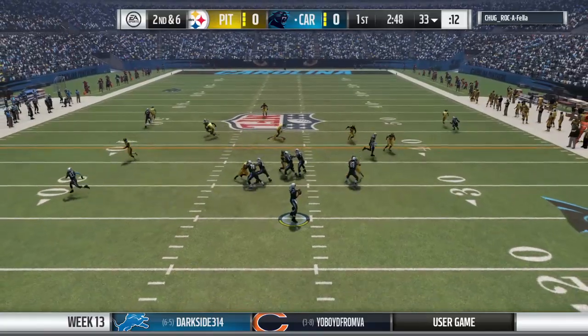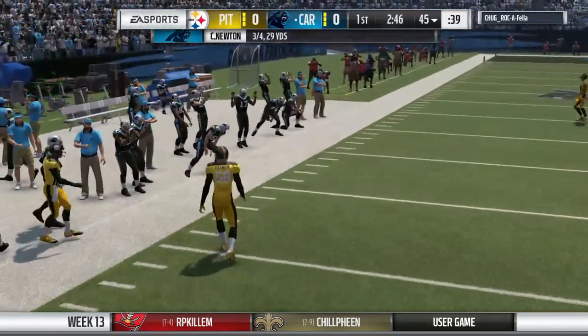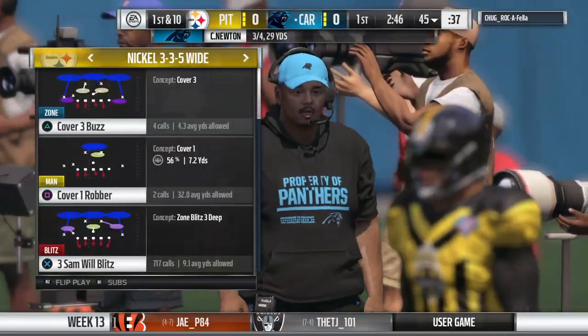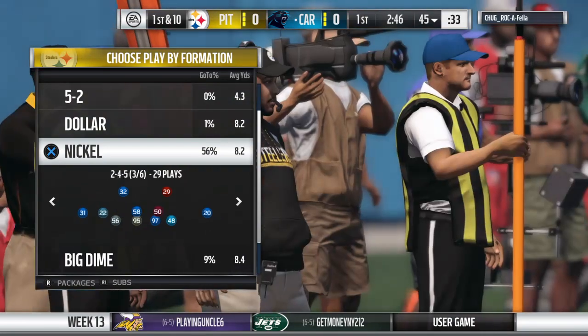On second down, here's Newton. And he's going to be out of bounds up around the 45-yard line. It's a gain of 11 yards that time, and it produces a new set of downs.